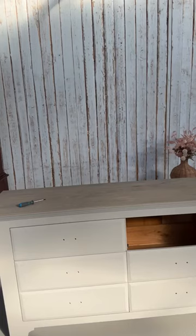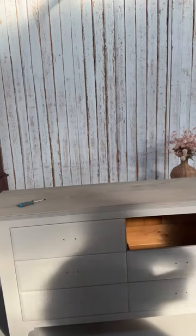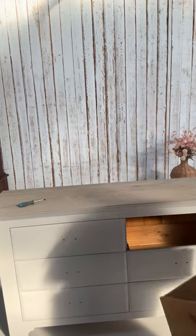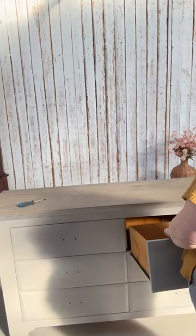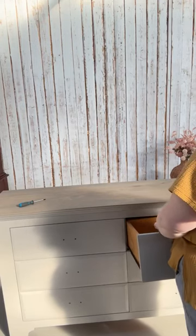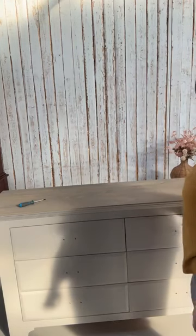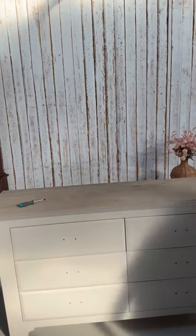So yes, we've left them. Like these handles, and I'll show you in a second, they are very nice handles. And I would pick them for most pieces as well. But yeah, it's one of those pieces. So we did talk about the cost of this piece as well and how long it's taken us. So we'll do a little rundown on that in a second.